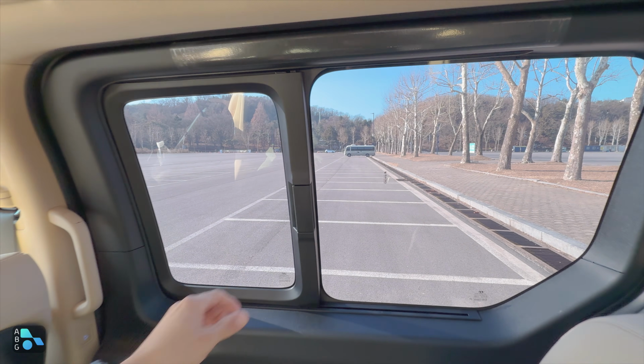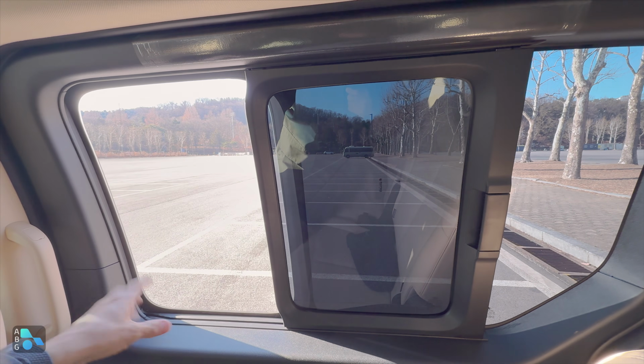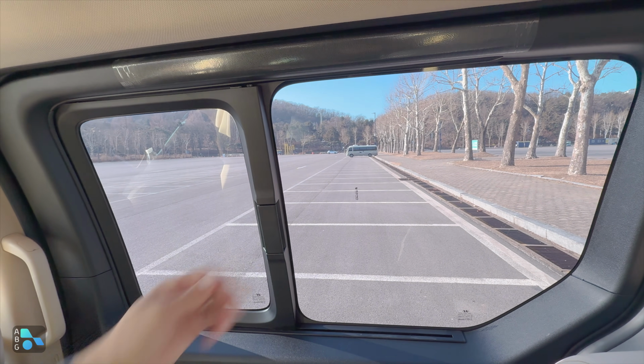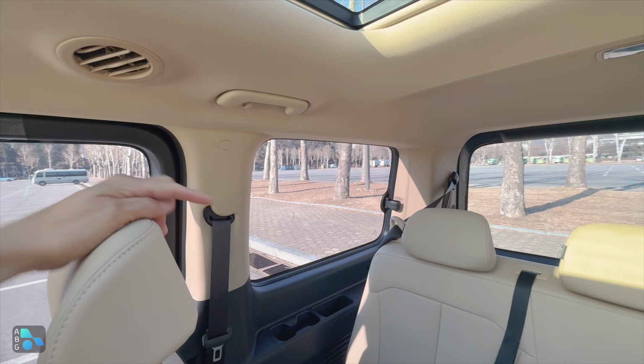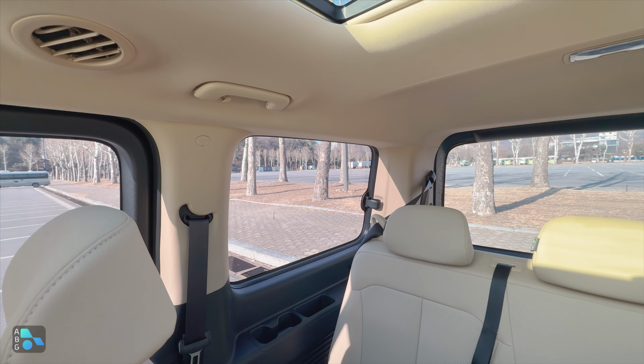The windows in the back are definitely old school. These slide to the side. It's kind of a portal style window. When it's closed, it's flush with the outside. So it kind of comes in and then slides to the back. And then in the rear, we have those very classic 1980s minivan vent windows where only the back opens and it's hinged up there at the front.